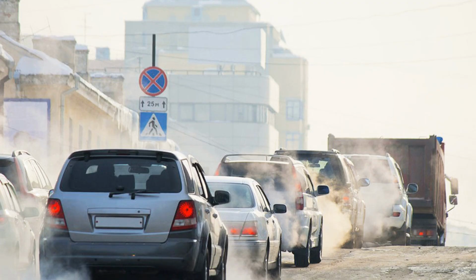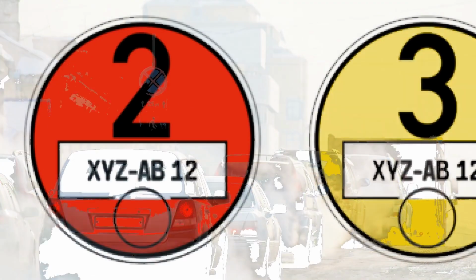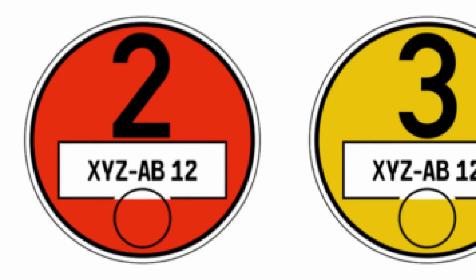Environmental classes. Since you already know what its ecological class means for the car, you can understand their varieties in more detail. It is not superfluous to understand how many ecological classes there are for different cars. At the moment, there are 5 eco-classes, the highest of which is Euro 5. Euro 1.